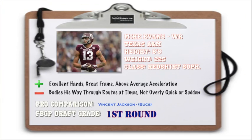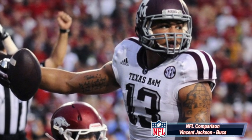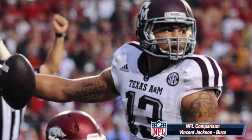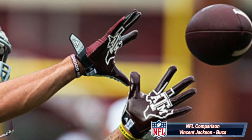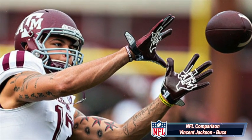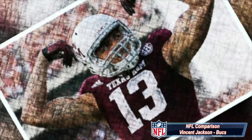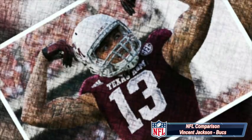Right off the bat for Mike Evans, you notice his outstanding frame at 6'5", 225 pounds. He also has excellent and strong hands, which allows him to play above the rim very well. And for a man his size, he possesses above average acceleration. Now you see the rawness and the rough around the edges part of his game and the way he runs his routes, and that's the making of him being a redshirt sophomore, so there's plenty of room for improvement. But if you're looking for a comparison, Evans compares to the Bucs' Vincent Jackson in his size, his ability, and what he can bring to an offense, whether it's in the slot or on the outside.